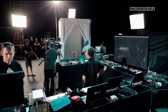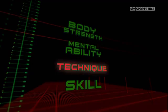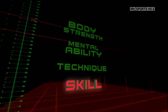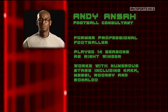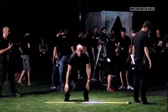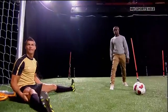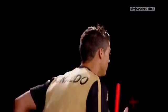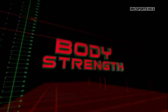In this sports laboratory, Cristiano Ronaldo is about to undergo a series of challenges unlike any he's done before. He'll undergo tests for body strength, mental ability, technique, and finally skill. Guiding him through this is football consultant Andy Ansar. He's teamed up with leading sports scientists, hoping to uncover the secrets behind Ronaldo's tremendous ability. Shall we stretch out properly? The first of the 4 challenges is one of the most crucial on a football pitch: body strength.